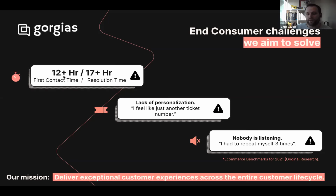And what a lot of brands are struggling with, which is the reality, is that it's taking them a long time to actually respond at first, which is first contact time, and then ultimately solve the issue of a given customer support ticket, which is resolution time. So these averages are actually growing, not decreasing across e-commerce, which is something that we're trying to solve.